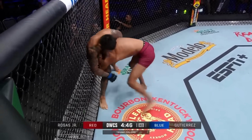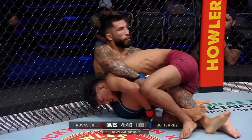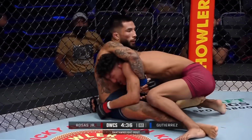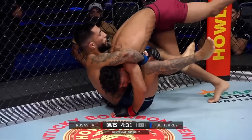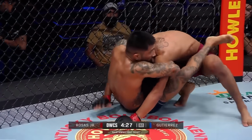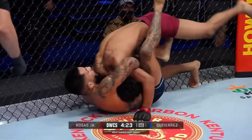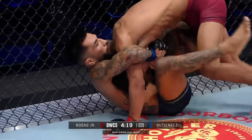Clean right hook there. Oh, wow, how about that? I love that. Fakes the knee right into the hips. He's so good at this, too. He'll collect the legs and cross his own feet if he can. Gutierrez just trying to hang on and prevent the advancement from Rosas.